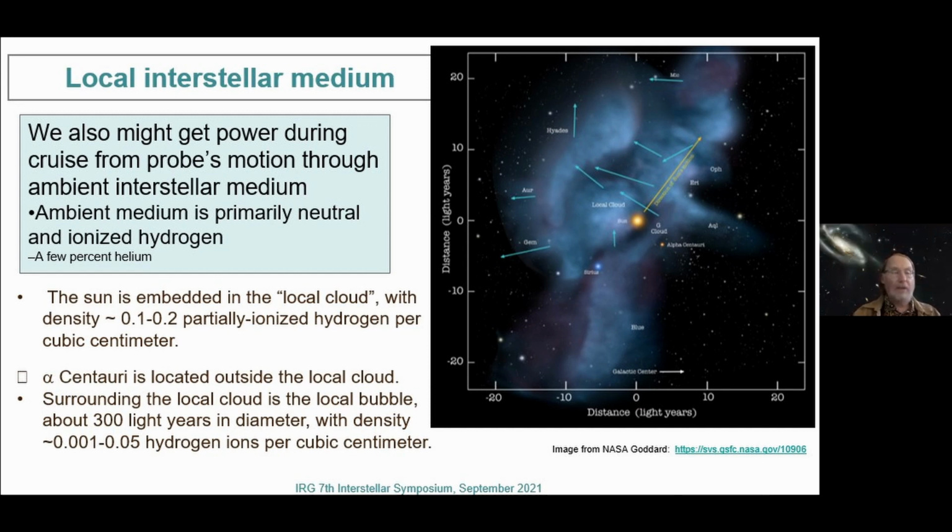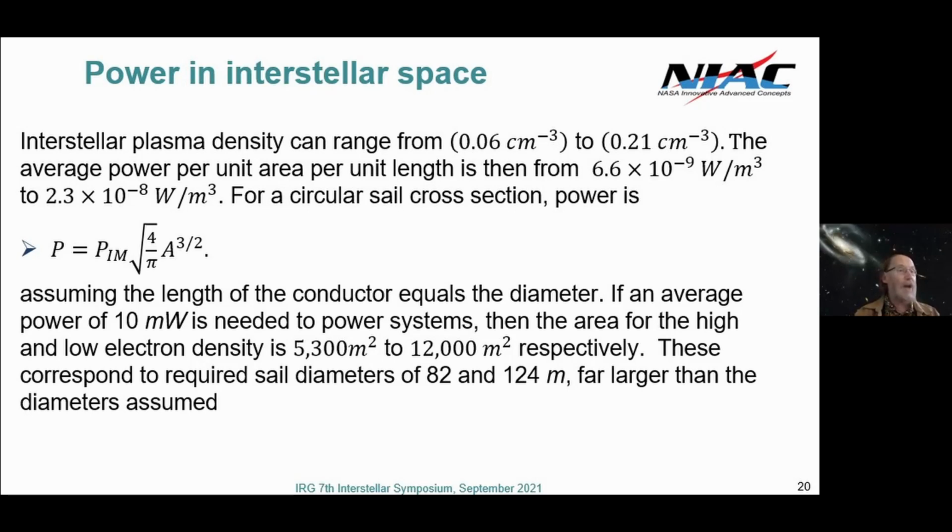Turns out the sun's embedded in the local cloud, somewhere between 0.1 and 0.2 partially ionized hydrogens per cubic centimeter. If we're going to Alpha Centauri, unfortunately, we're going the wrong way. We're leaving the local cloud. We're going to a place where the density is more like 0.001 to 0.05 hydrogen ions per cubic centimeter. So next slide. The amount of power that we get is going to depend on which way we go.